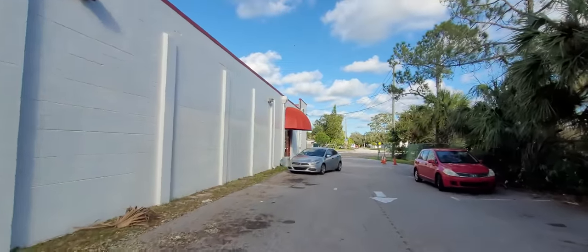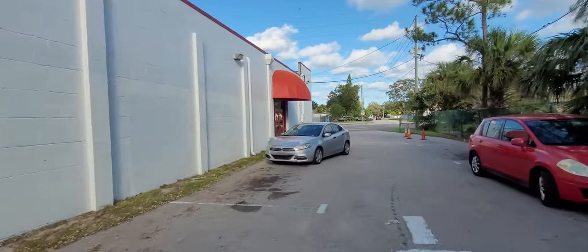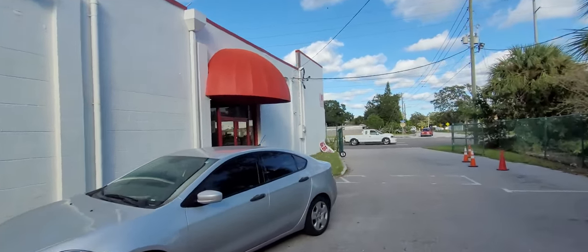So we left the Goodwill. Now we're going into the Salvation Army down the street. Check this place out. They do have jewelry and purses, knickknacks, doodads, and whatnots. All of those good, great things. We're going to go in here and see if we can find anything.